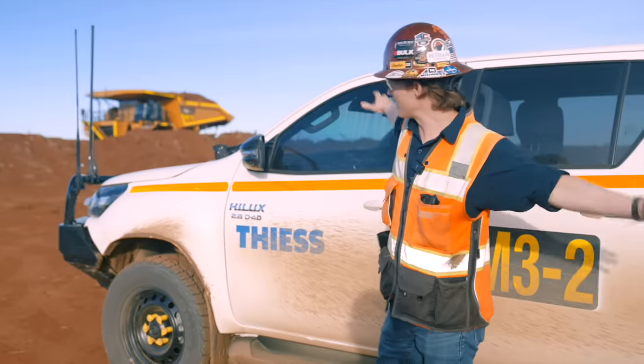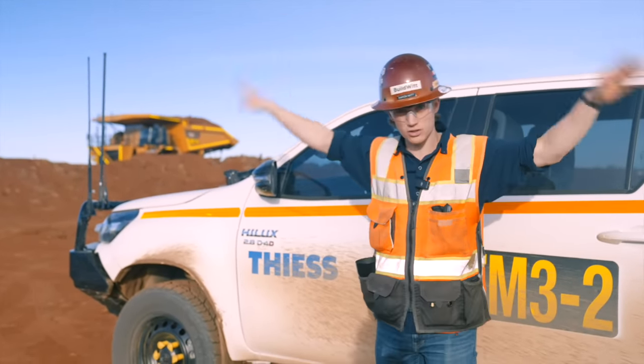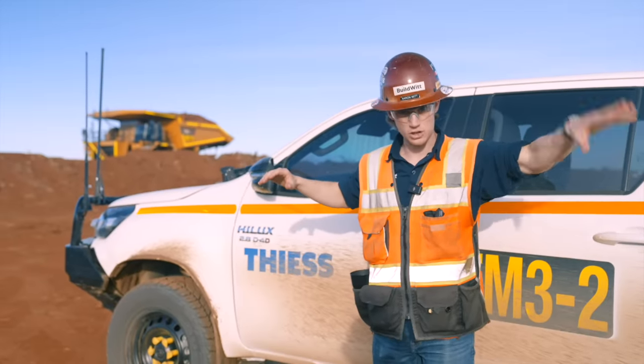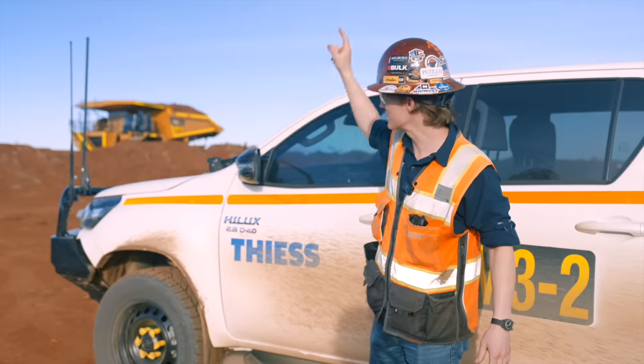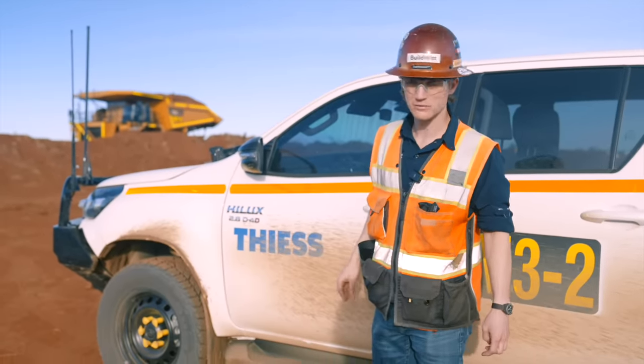So out there beyond those dirt piles, there's a bunch of contractors and scrapers and trucks moving a bunch of dirt. But once all of that initial work is done, Thiess is going to be taking over with a fleet of autonomous 794 haul trucks and excavators to slam out loads left and right.